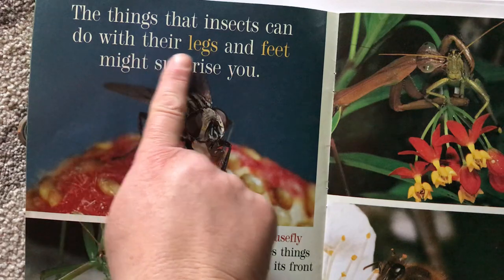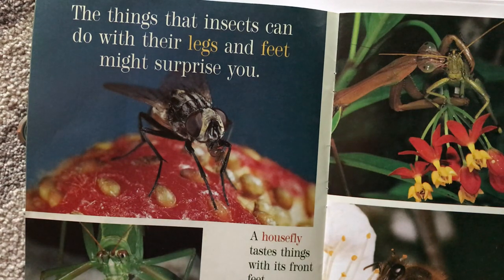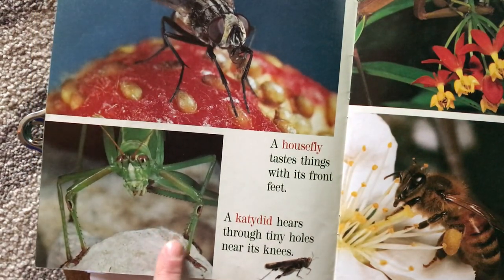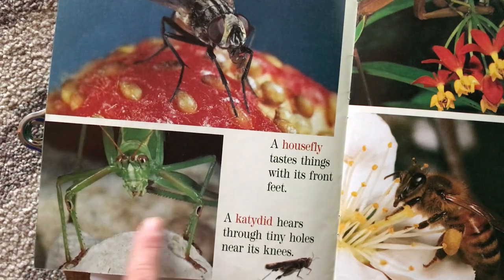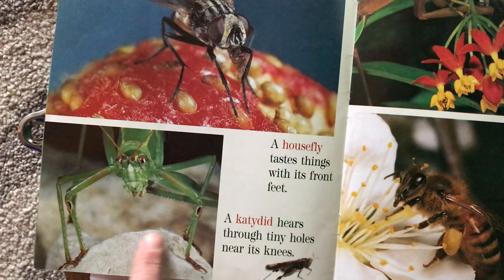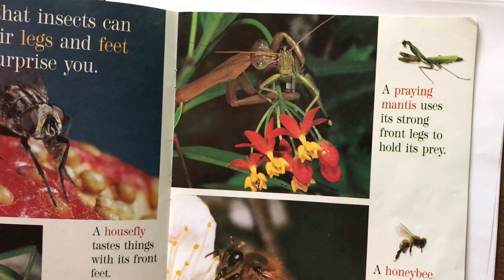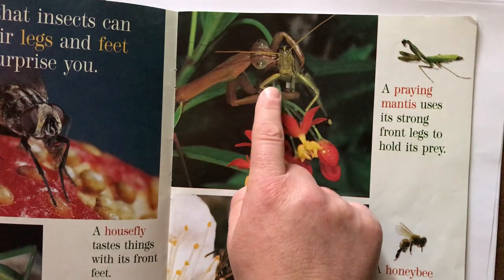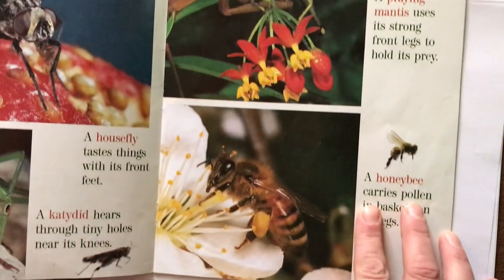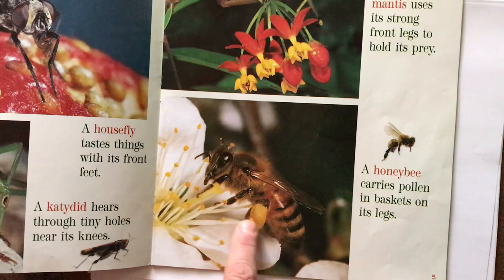The things that insects can do with their legs and feet might surprise you. This is a fly. A house fly tastes things with its front feet. Whoa. A katydid hears through tiny holes near its knees. So flies can taste through their legs and feet. Katydids can hear through their legs. A praying mantis uses its strong front legs to hold its prey. Uh-oh, look at that. Is that a grasshopper? Or a katydid? A honeybee carries pollen in its baskets on its legs. See? There's the pollen.